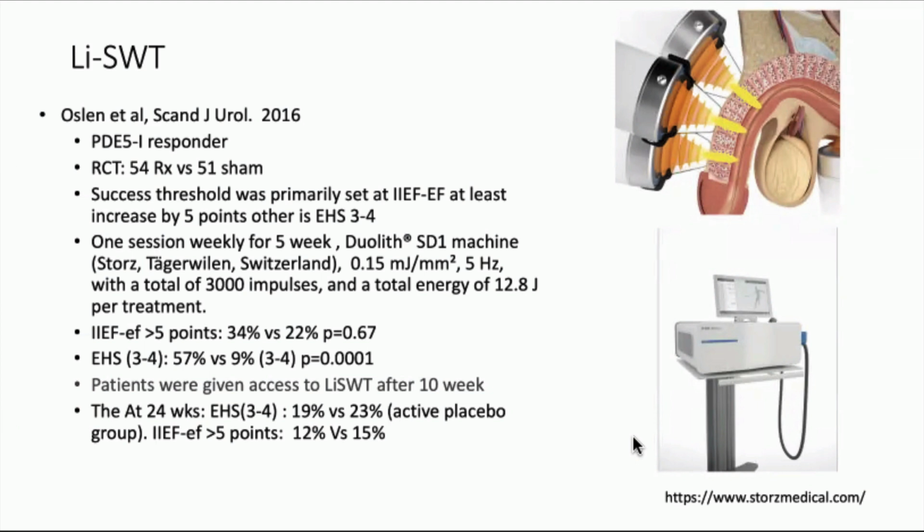After 10 weeks, the sham group was given access to the shockwave therapy. However, when compared at 24 weeks, the erection hardness was seen in 19% in the treatment group versus 23% in the active placebo group, and IIEF improvement of more than 5 points was 12 versus 15.